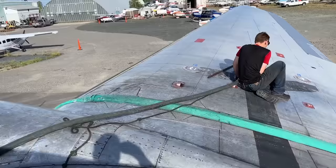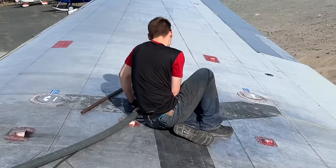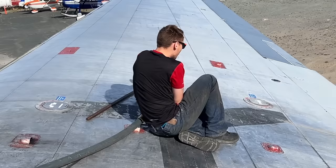You're refueling now? Yes, sir. How many gallons? I can take 292. The front can take 232, and the rear can take 175 gallons. Oh, there's three fuel tanks. In the front, in the wing, and the rear.